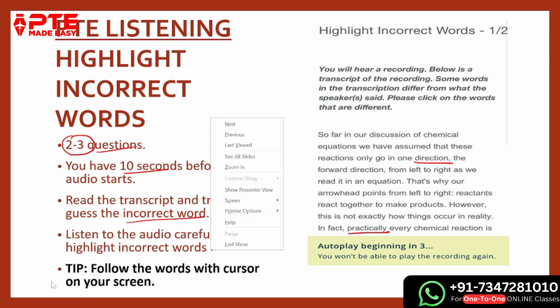Now here the most important tip is to follow the words with the cursor on your screen. So whatever they are going to say, for example, they are saying "so far in our discussion of chemical equations, we have assumed that these reactions only go in one direction." So our pointer should also move like this. Cursor should also move along with the audio. Take care of this. This will help you in highlighting the incorrect word accurately and you're going to get full scores in this particular task.